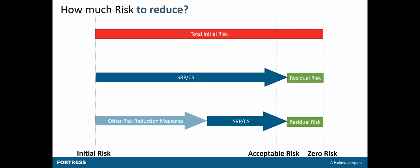But really that's all that's going to happen. Then in which case other risk reduction measures are reducing most of it, and then there's a little bit left to get below acceptable risk, and that's what the SRPCS is doing. So we'll come back to it, but just to have in your mind that you can combine it with other things, and then you're not having to reduce as much with that SRPCS. The system might be the same, but it maybe doesn't have to be as reliable. But we'll come back to that in just a second.